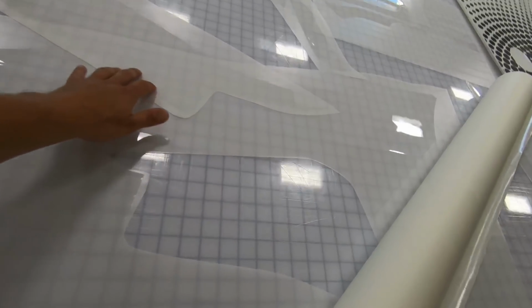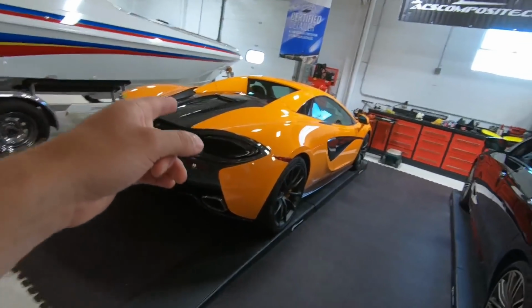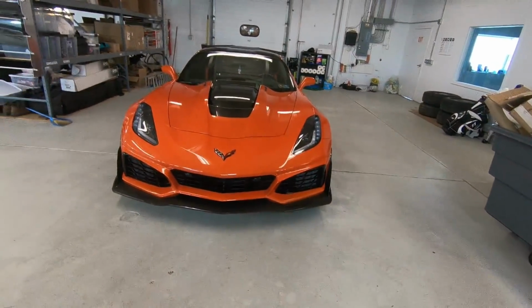Layouts for the ZR1, pretty clearly a ZR1 front bumper there. I'm not sure what that piece is, but all the little odds and ends so that the front of the car is protected. All of a sudden that looks yellow. Yeah. And now this is like red. I know, it's freaking crazy.